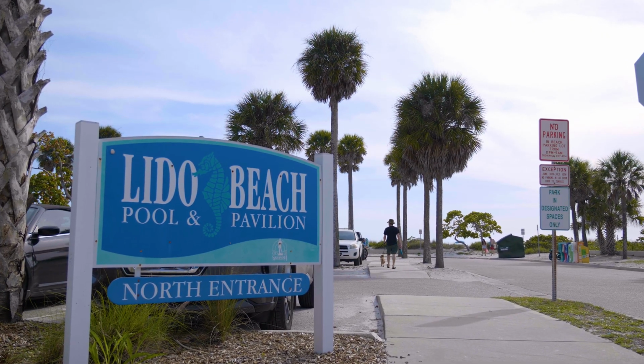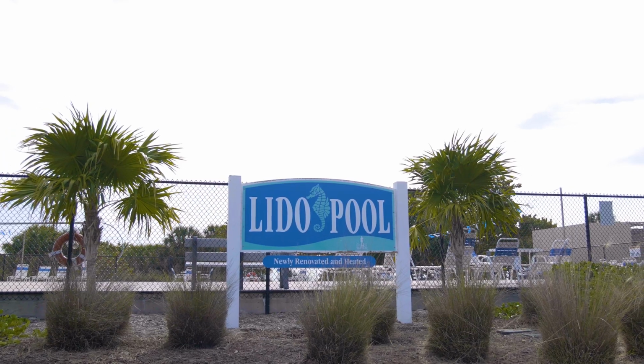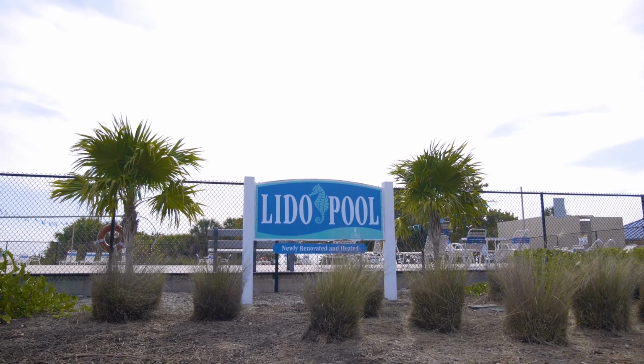A fun fact, if any of you like history, there's a pool on Lido. It's the Lido Beach Public Pool. It was actually built as part of the Lido Beach Casino in the 1940s, and it still stands today. It's one of the only public pools in our area on a key, and you can still get a day pass for less than $5 a day.